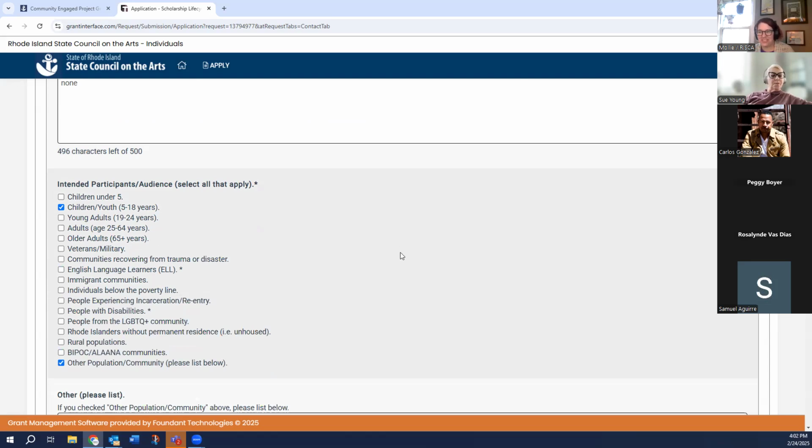Here we get to some of the differences. So here we're going to say intended participants and audience. Again, you don't want to be selecting all of these, because not everything is for every person. We know that you're not making everything for everyone. We want to see who you are really making this for, as a prioritization or targeting.